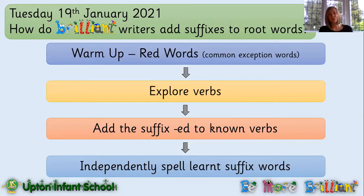Today is Tuesday the 19th of January 2021, and we're going to see how brilliant writers add suffixes to root words, and I'll decode all of that for you in just a moment. We're going to start with a warm-up and look at some red words, some of Trixie's words, some from yesterday, and I'm going to add two more in for us to explore today. Then we're going to have a look at verbs. We're going to find out what verbs are, and then see if we can add a suffix to the verbs. And then the final task is for you to see if you can spell some of the words that we've learnt all by yourselves.